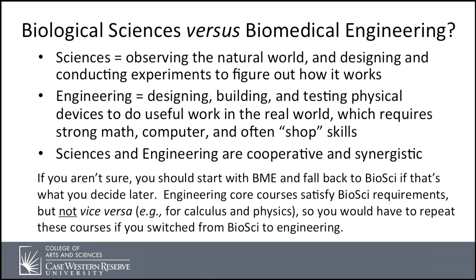Now both engineering and the sciences are synergistic. They can work together. A biomedical engineer needs to know something about how biological systems work before you can start designing a new hip joint or a new biopolymer or a new replacement valve for a heart. You have to know something about how all of those things work. And in the sciences, clearly if you're going to be doing bench science, you're going to be manipulating laboratory instruments and having to analyze data and do some quantitative analysis. But in those cases, the sciences and engineering are coming at common problems from different directions.